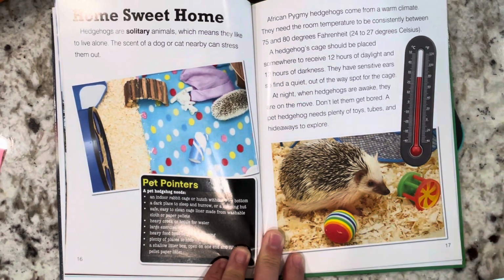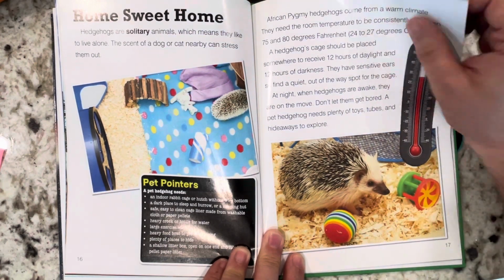At night, when hedgehogs are awake, they are on the move. Don't let them get bored. A pet hedgehog needs plenty of toys, tubes, and hideaways to explore.